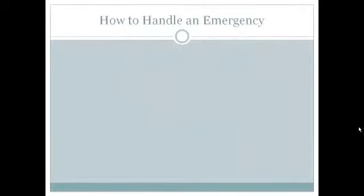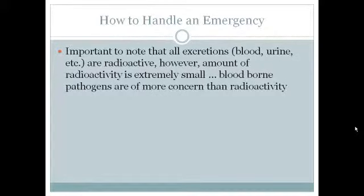As with almost any medical procedure, there are those patients that will wind up needing emergency care. Let's talk about nuclear medicine patients and how to handle an emergency. First, it is important to note that all excretions are radioactive. However, the amount of radioactivity is considered to be extremely small. There is, in fact, more concern about blood-borne pathogens than there is a concern about the amount of radioactivity coming from that person.